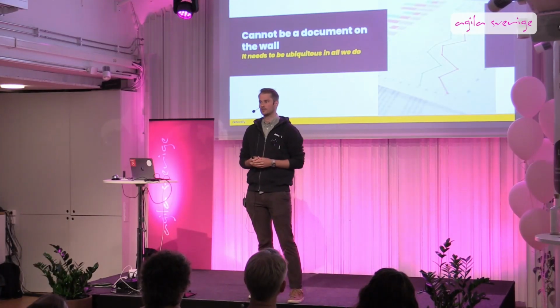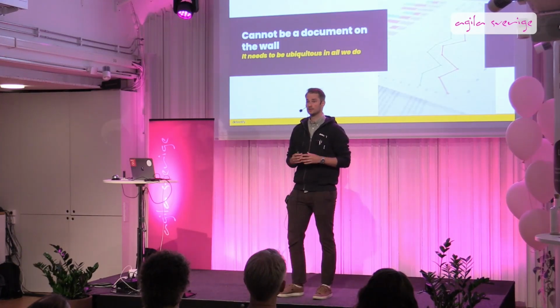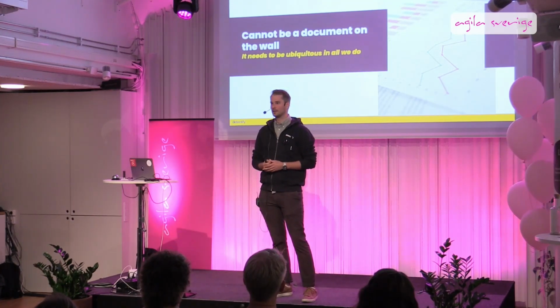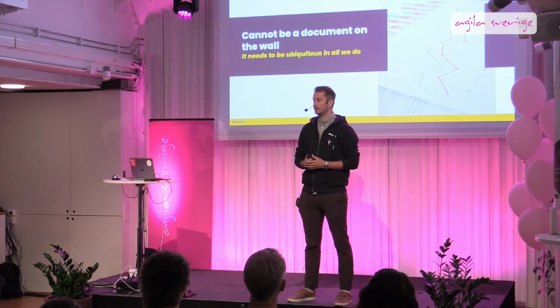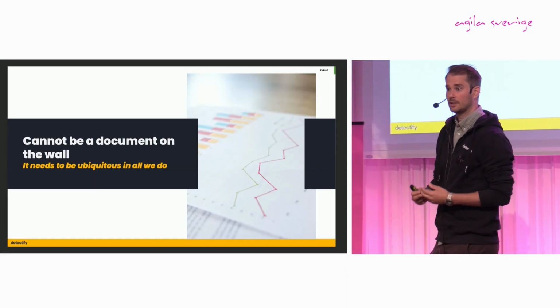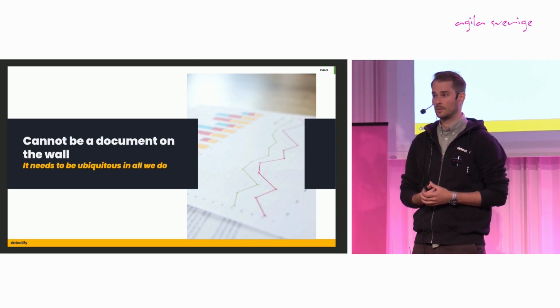And here comes the next important thing, because when you do a lot of vision work and a lot of strategy work, what you don't want to happen is that these artifacts simply become a document on the wall, or something that you put in Confluence and say, hey, from management to the checkbox, we've done the vision work, let's just move forward. These two things need to be ubiquitous in all the things that we're doing, which means that in all the decision-taking processes, all the proposals, all the changes in our backlog, in our team communication and communication in the company, these things should be present everywhere.